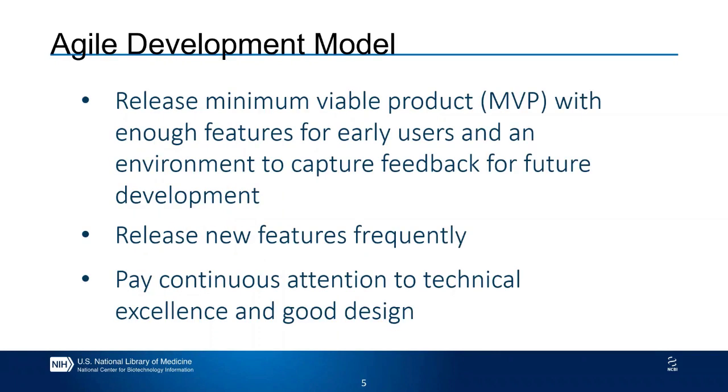We've built this in an Agile development environment. This means that we've released a minimum viable product with enough features for early users, and at the same time, we established an environment to capture feedback for future development. We've released new features frequently, and we pay continuous attention to technical excellence and good design.